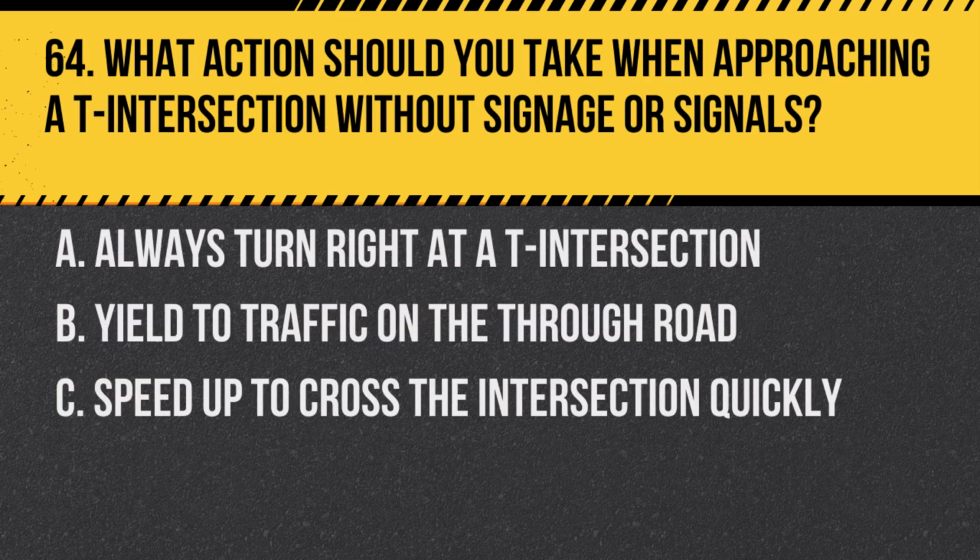Question 64. What action should you take when approaching a T intersection without signage or signals? A. Always turn right at a T intersection. B. Yield to traffic on the through road. C. Speed up to cross the intersection quickly.